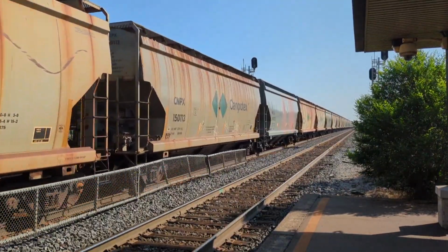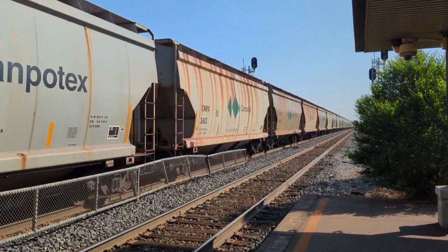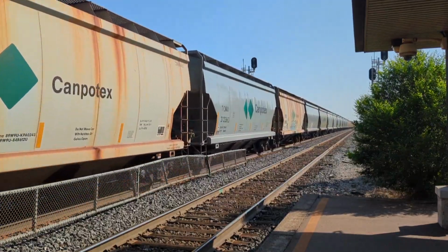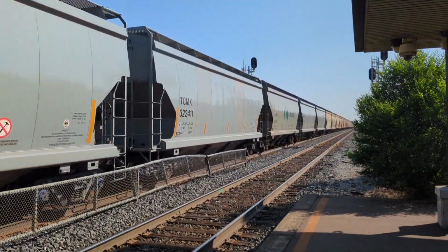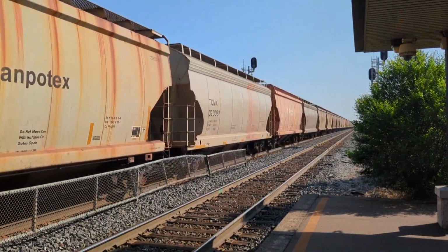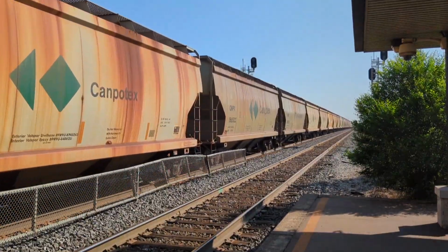And I've been mentioning the 8000s a lot lately, and now I'm going to be soon talking about the new SD70 ACCs, which CN is currently making. They're just taking their old SD70Is and SD75Is back to Progress Rail, refurbishing them, and making them look like SD75Is still, but they have an AC traction motor, and they have that side vent just like Aces.